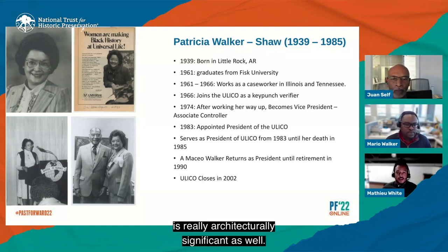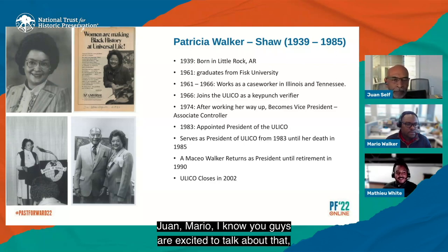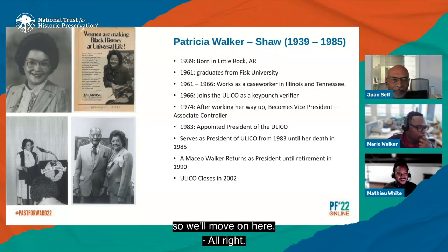Next, we want to really highlight the relationship between the McKissick family and the development of this building, because that is really architecturally significant as well, Juan and Mario. I know you guys are excited to talk about that, so we'll move on here.